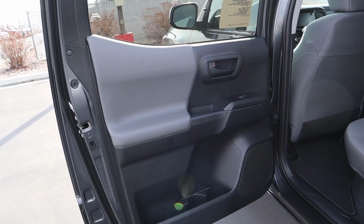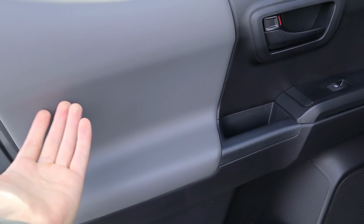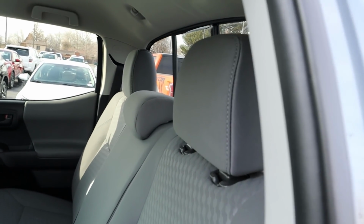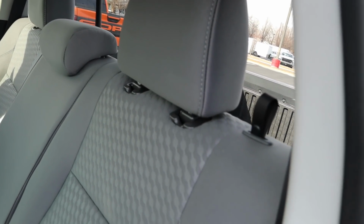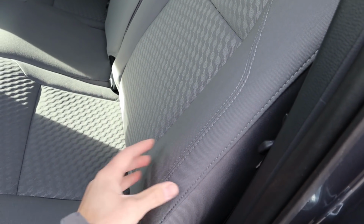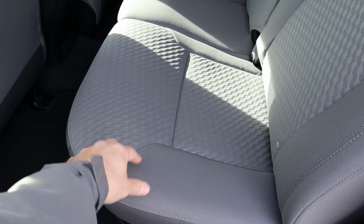Popping here into the rear, this is the door panel in the Tacoma, so you actually get nice soft touch where you're going to rest your arm, which is a nice little feature to get. And you get your window controls. Yes, it has automatic windows, and then you do get these cloth seats. As for the seats themselves, they definitely look really durable. As for the feel, it's kind of in between. It's not the softest cloth, but it's not really rough like you see in some baseline trucks.